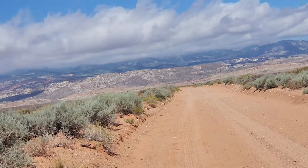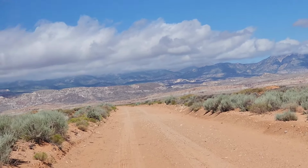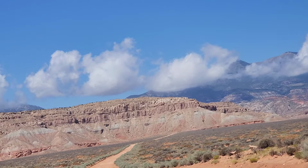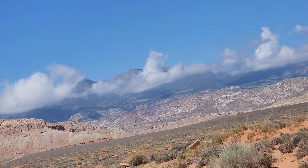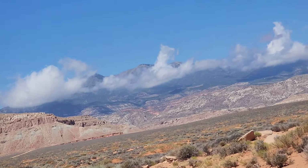Keep on going towards the mountains, but the big uphill hasn't started yet, that's for sure. Right there. Alright, so pretty much at the base of the mountain, or I will be. Yeah. So the easy stuff is done. Now comes the actual uphill.